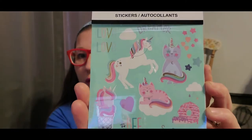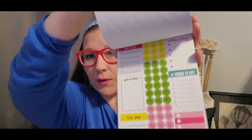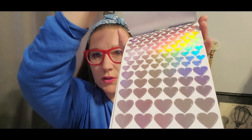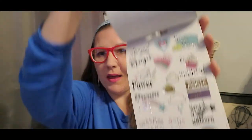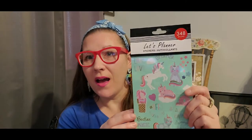And I loved all the unicorn, and I love all the words. So this is a really cute booklet for people that do like planners. Ooh, and I love those iridescent hearts. Those are so, so pretty. And then the rest of them are really cute planner stickers. So if anybody's into planning, they have a bunch of different sets of these. I think a few hauls ago I hauled the ones that had the dogs on the front, and this time I found the one that had the unicorns on the front, so I grabbed those.